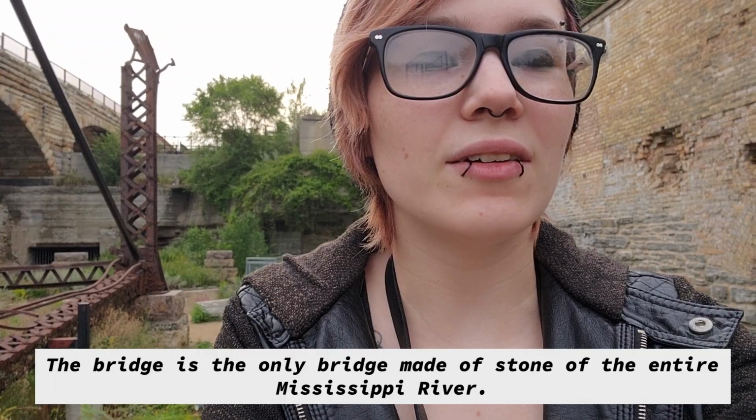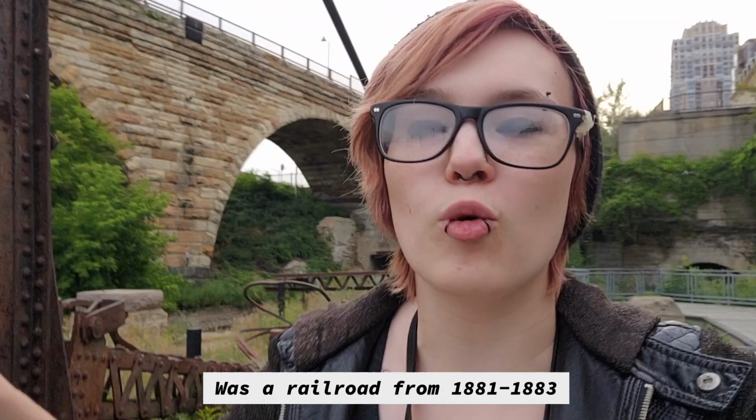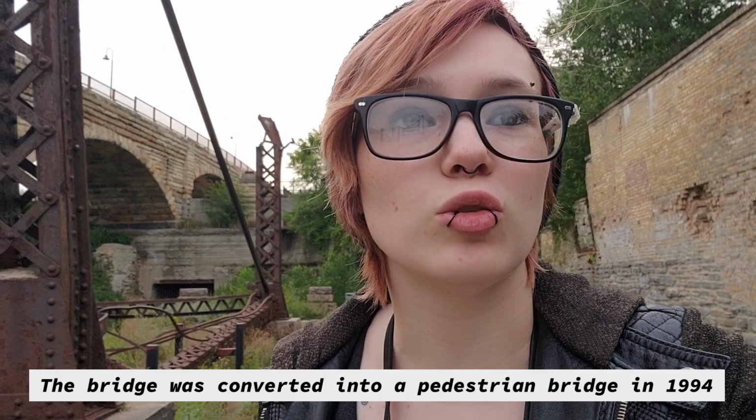Oh, another cool thing is that that bridge right there, Stone Arch Bridge, which is really the most well-known thing in Minnesota, used to be a railroad, and it was converted into a pedestrian bridge. A lot of cool, rich history.